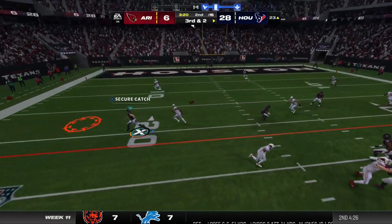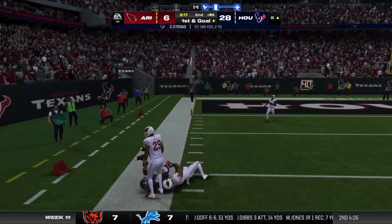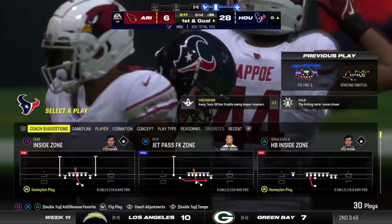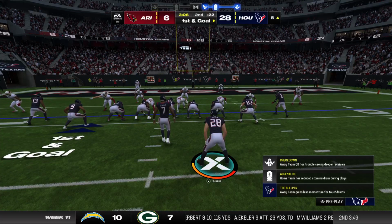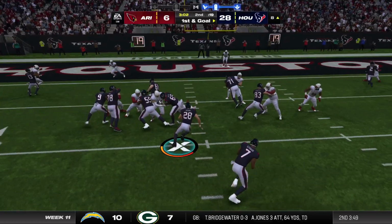Stroud now on 3rd and 2. Firing quickly here, and that's complete. And he will reach the 8-yard line before going out. They're able to convert on 3rd down, and that sets up a 1st and goal. Everything's going right here in this first half, and they've got a good lead. And part of that can be attributed to their success on 3rd down.